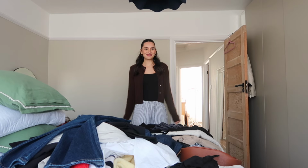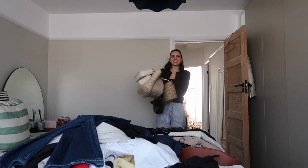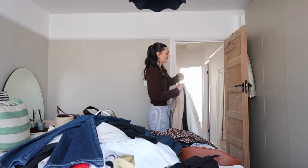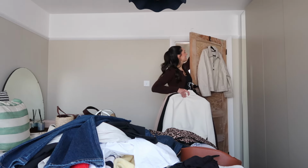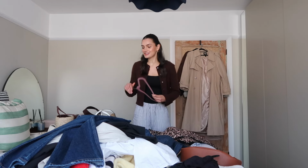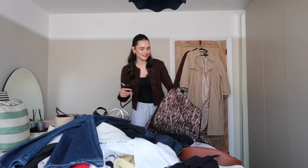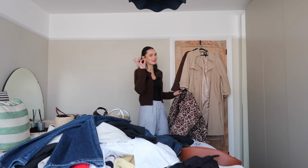Me again, surrounded by clothes all over my bed yet again, and in come all the bags to put away. Do you know what, I'm so lucky that this might sound crazy, but I enjoy tidying. For me personally, tidying over cleaning, like cleaning I just find to be such a chore and so boring, but tidying, putting things away, that's my sweet spot.